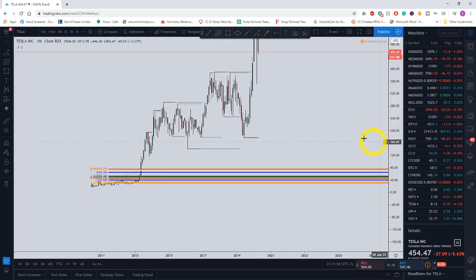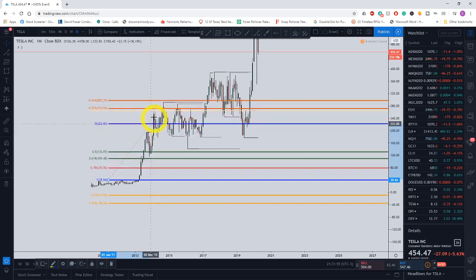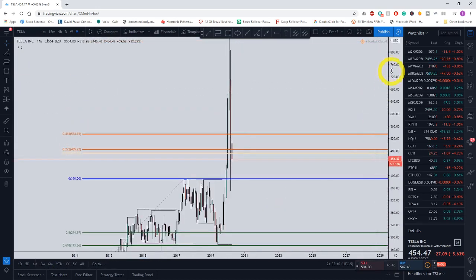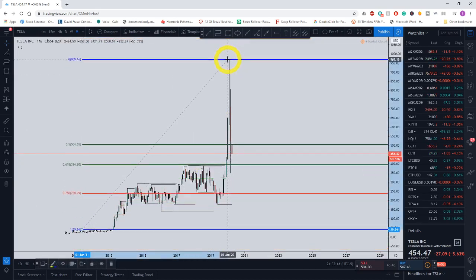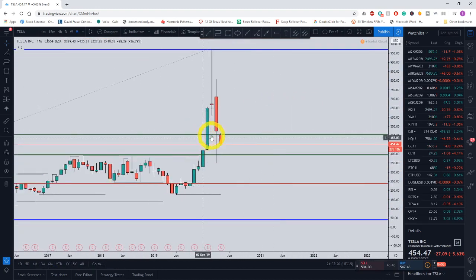Just using that low down there, this turned into an extension trade right here. Comes down, hits the 50, goes up, hits that extension. Comes down, hits the 50, hits the extension. Goes back up, hits 50, almost takes 61 but doesn't hit it yet. Then moves back up again. Comes back down.